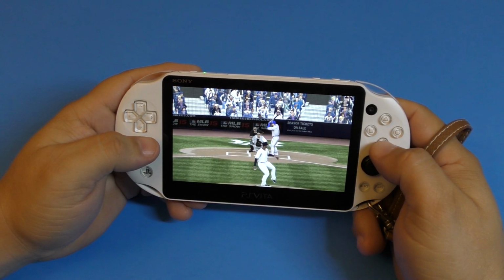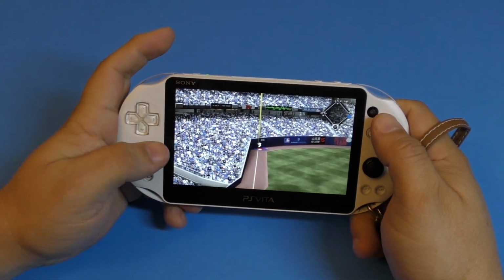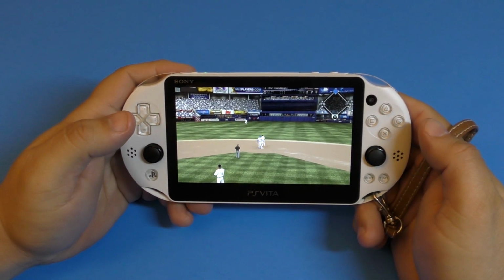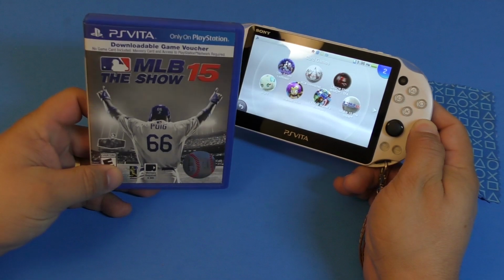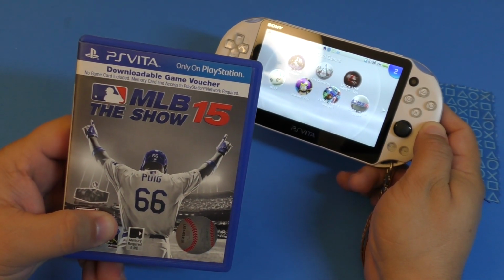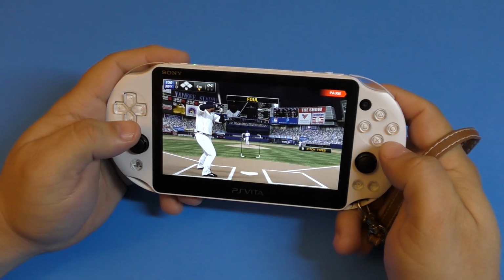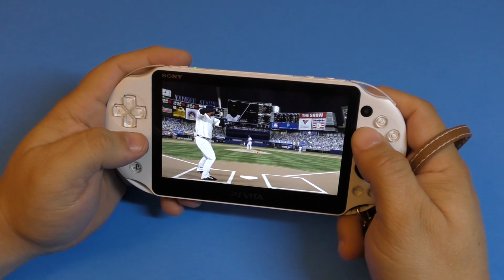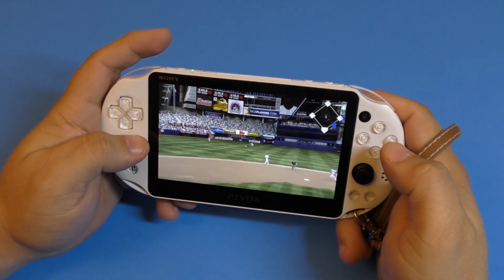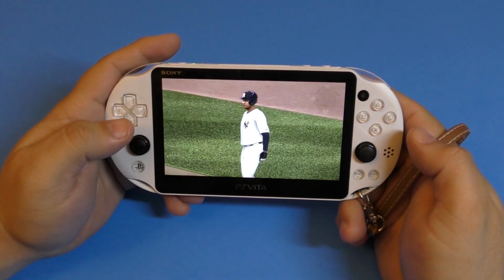When it comes to baseball games, the last baseball game that Sony actually released on the Vita was MLB 15 The Show, which now is kind of hard to buy, because when I purchased it the first time, it came in this case right here, but it only came with the voucher. So you couldn't actually get the game physically. You can only get it digitally, and right now it's even hard to download it from the PSN store on the Vita, which is incredible. It's insane. I don't know why Sony would eliminate this game from the Vita store itself.